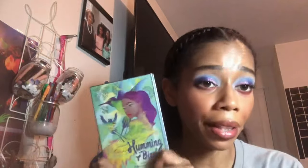So yes, this is the Hummingbird palette from Odens Eye and the Fancy Face. Definitely, if you were eyeing this one for this video, I would say definitely go out and pick it up. The other ones look beautiful and gorgeous, but check out my other videos I'm going to do for those as well. I'm trying to keep them all pretty short, but yes, that's it for this video, you guys.